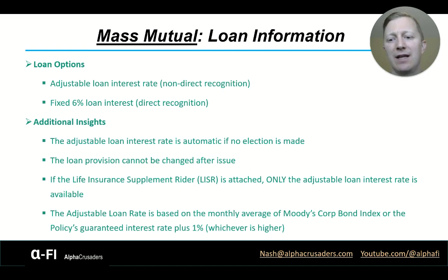In the 10th policy year, they will allow you to switch over from one option to another, a one-time opportunity. And then thirdly, if the life insurance supplement rider, LISR, is attached, this is a PUA rider that we attach to most of our policies where it makes sense, meaning the 10-pay and 12-pay with MassMutual. LISR doesn't make much sense there, just to get the best and highest cash values that we possibly can. But on all other MassMutual design products, we attach and design in LISR there. And so the adjustable loan rate is available when LISR is attached.